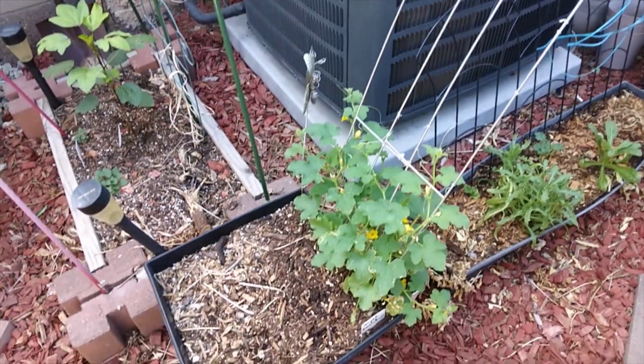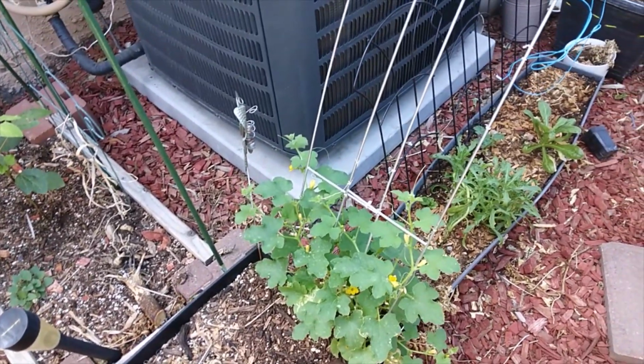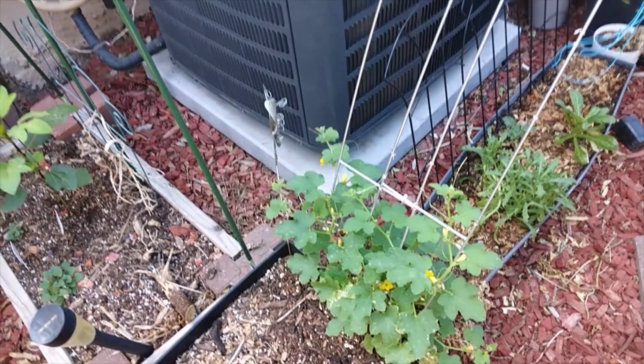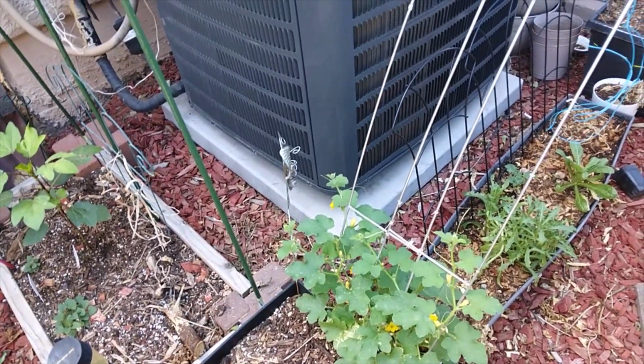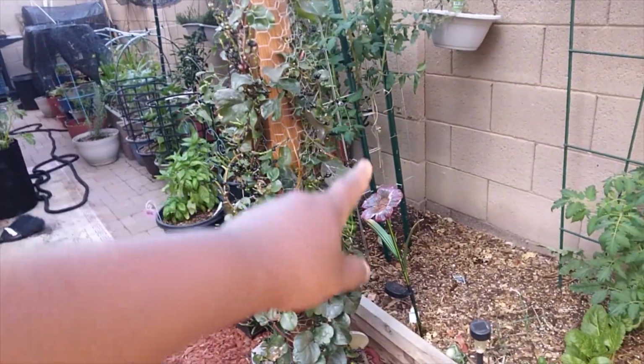So speaking of nice and healthy, look at this midget cantaloupe that took the 103 degrees like a champ. This one didn't even get covered up. And guys, normally I have the midget cantaloupe growing somewhere underneath, somewhere like this.